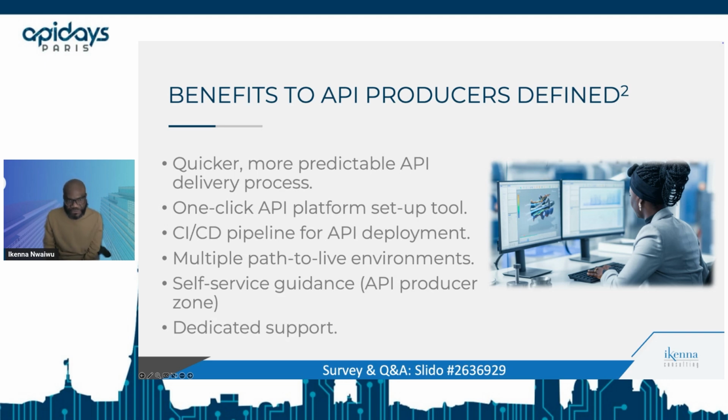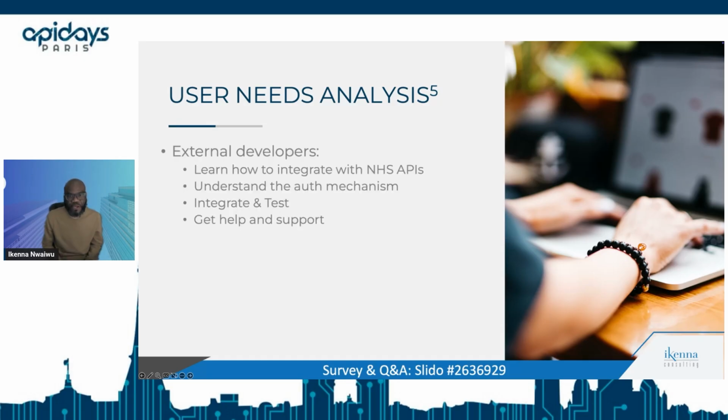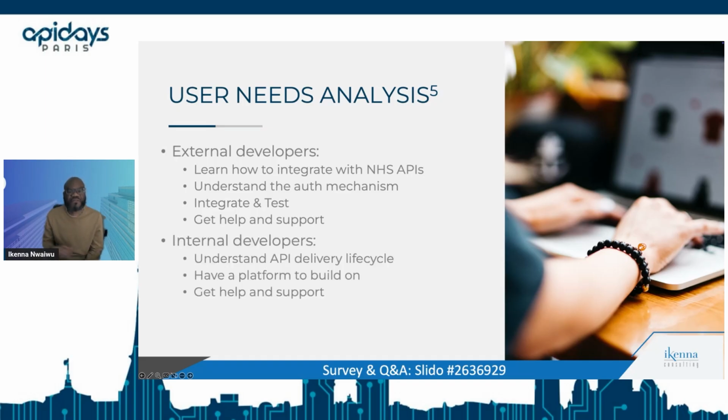But to arrive at these benefits, let's look at the user needs analysis the team did based on their user interviews. The platform team ran a user needs analysis in which they identified several users or customer groups. Now, I'll just discuss two of these here, external developers and internal developers. But there were other user groups they identified, such as testers, API testers, product owners and managers, and so on. Some of the needs of the external developers, i.e. API consumers, were to learn how to integrate with the NHS APIs, to understand the authentication mechanism, to learn how to integrate and test their APIs, and to get help and support. Some of the needs of the internal developers were to understand the API delivery lifecycle, to have a platform to build on, and to get help and support.